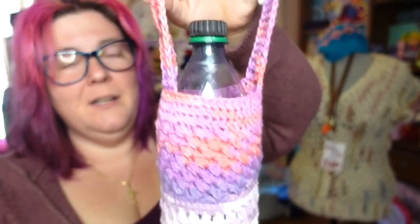Anyway, so for the tutorial, we're doing this really cute water bottle. This is going to be day 1, I believe. Yeah, we got day 1. I give you options so that you can make it with a short wrist strap.